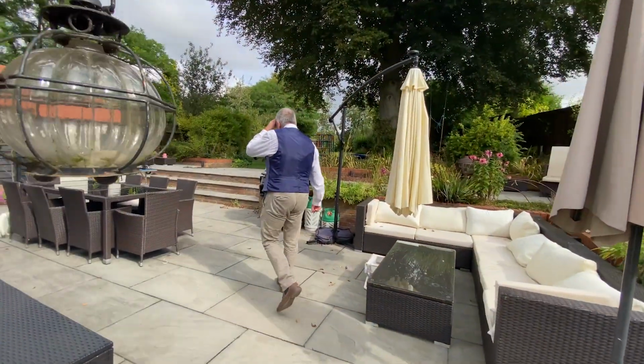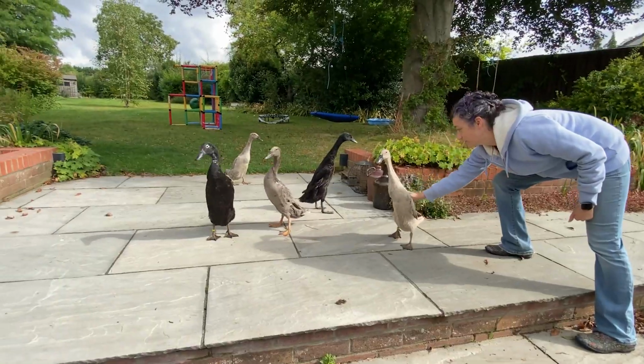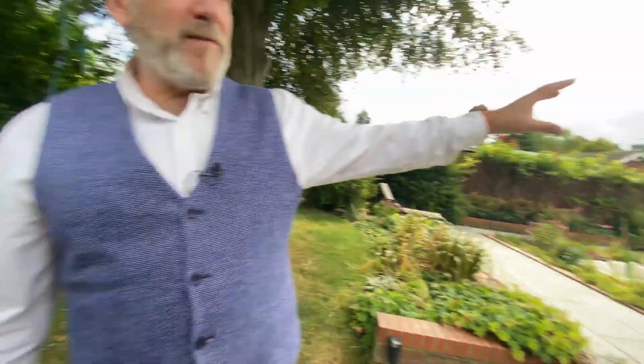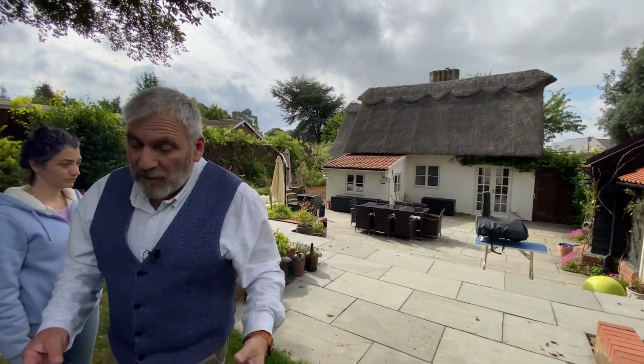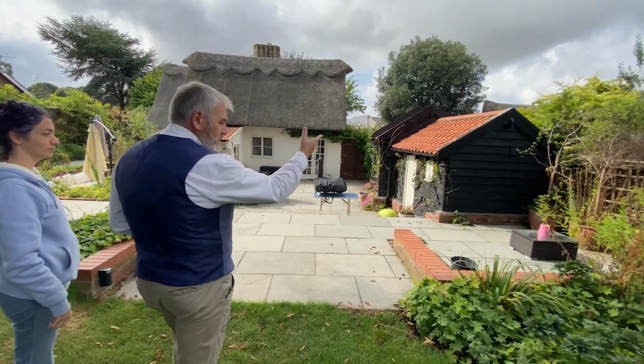Oh, look at the ducks! Wow! How long have you had the ducks? Well, they follow people around too. How cute! If you turn around, Paul, you can see the cottages. This was the old garage that's been extended, and now turned into a studio, sort of accommodation. Planners did approve that, of course.